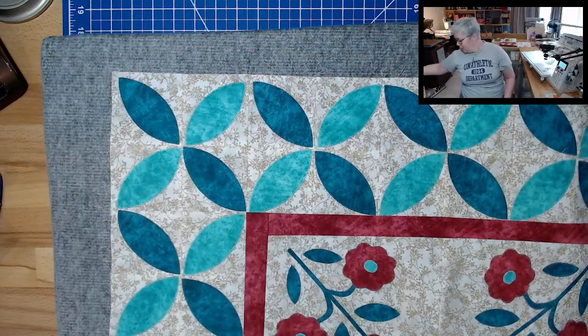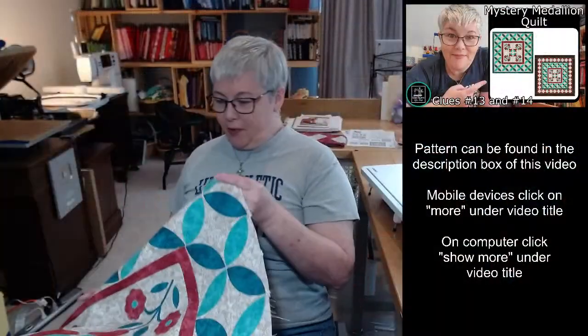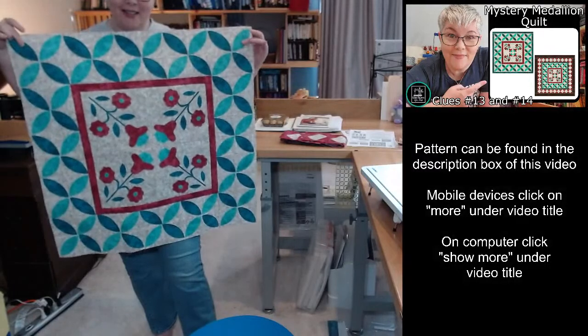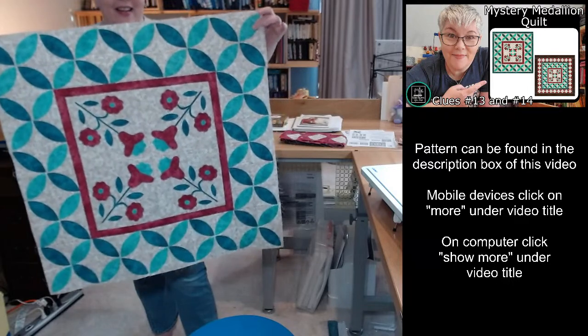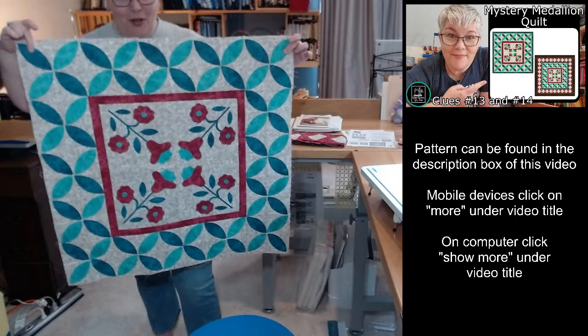All right, so at this point, let me just hold this up for you, right? This is where we are at this point. Isn't that pretty? I think this is going to be the only way you can visually see the whole thing in one shot. Isn't that gorgeous, right? So pretty.